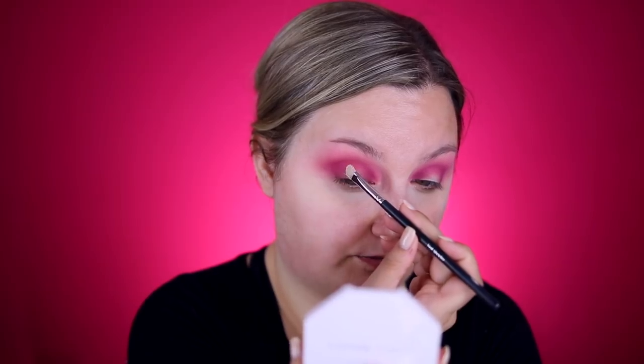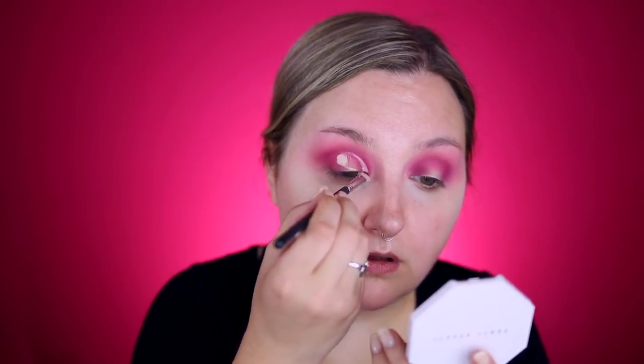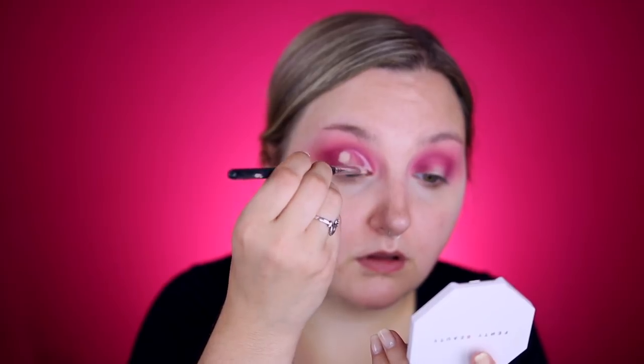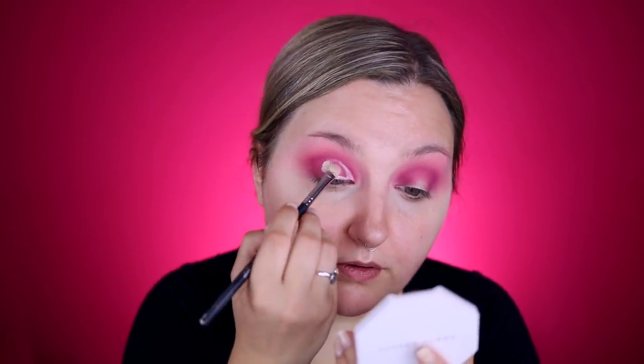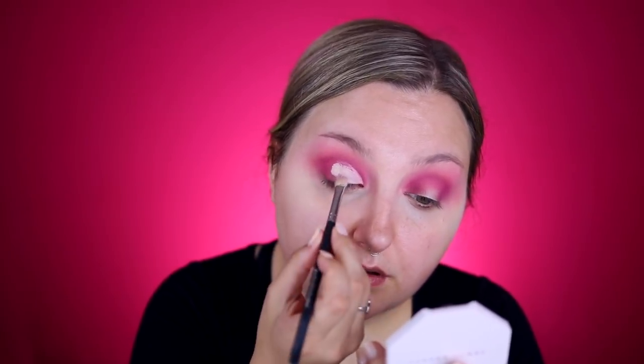I've seen this done places. I think the last time I saw it done was by Rocio. It's almost like a little teardrop. I don't know if Rocio was the one who came up with this idea or not. I feel like I've seen it around beforehand. She's the one I saw do it recently, and it looks so neat.